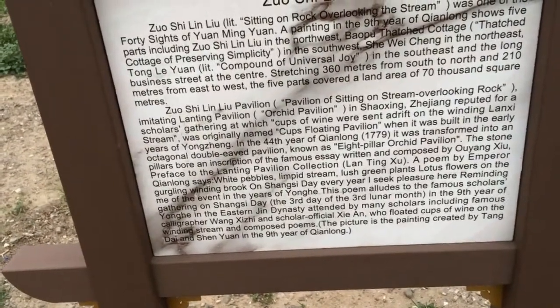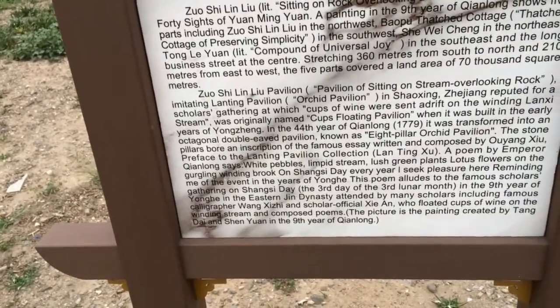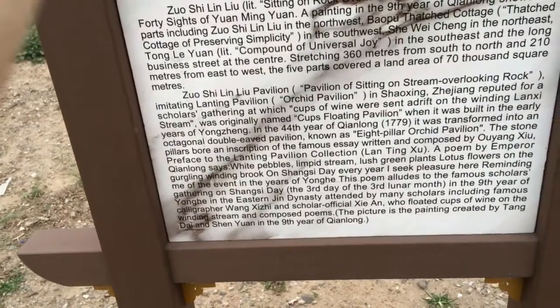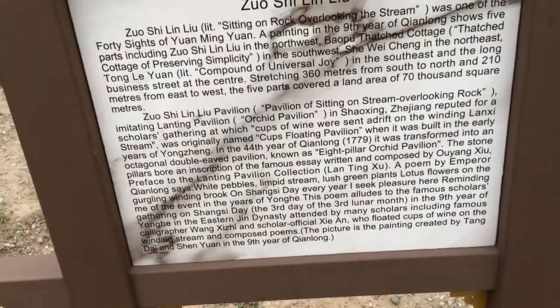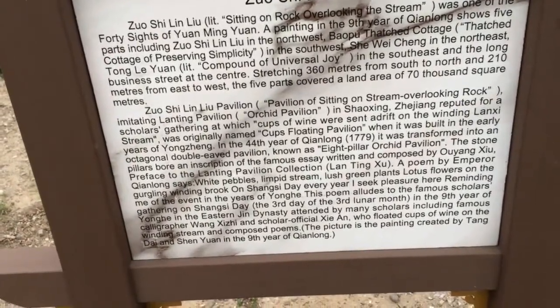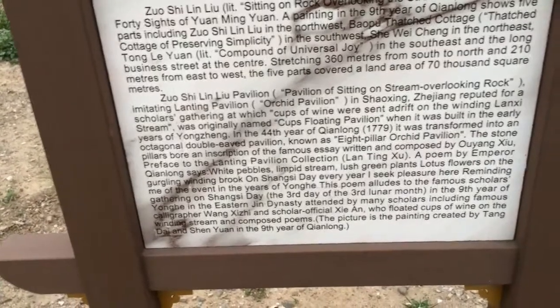This poem alludes to the famous scholars' gathering on Shangsi Day, the 3rd day of the 3rd lunar month in the 9th year of Yonghe in the Eastern Jin dynasty, attended by many scholars, including the famous calligrapher Wang Xizhi and scholar official Xie An, who floated cups of wine on the winding stream and composed poems. The picture is the painting created by Tang Dai and Shen Yuan in the 9th year of Qianlong.